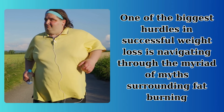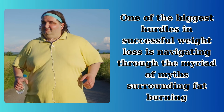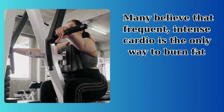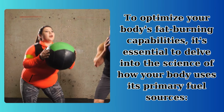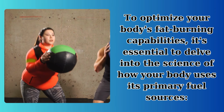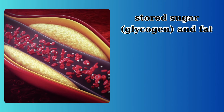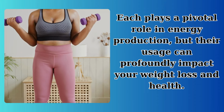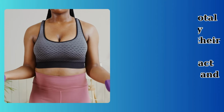One of the biggest hurdles in successful weight loss is navigating through the myriad of myths surrounding fat burning. Many believe that frequent, intense cardio is the only way to burn fat. To optimize your body's fat-burning capabilities, it's essential to delve into the science of how your body uses its primary fuel sources: stored sugar, glycogen, and fat. Each plays a pivotal role in energy production, but their usage can profoundly impact your weight loss and health.